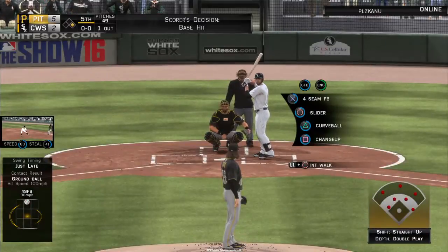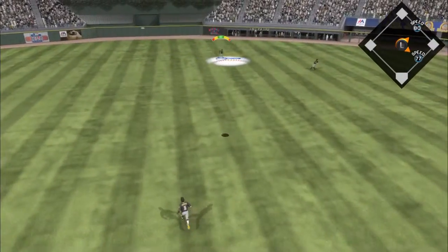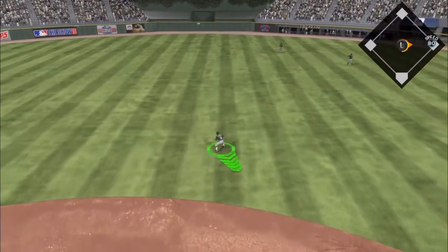Ryan Braun will dig in. He had an RBI double back in the first inning of this one. First pitch of the AB is swung on and lifted in the air to straightaway center. Under it now is Marte to pull it in for out number 2.